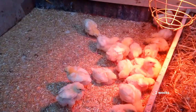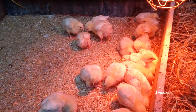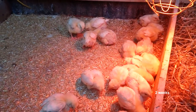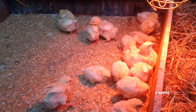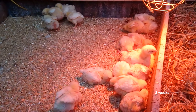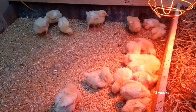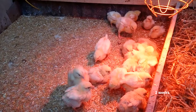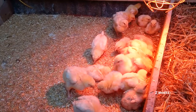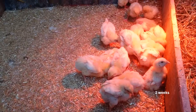Okay, we are at the 2 weeks mark for those broiler chicks, still 20 of them. You can see the difference. They actually put on quite a lot of weight, some of them at least. The biggest I weighed was 250 grams. Some are still at the same mark as 1 week ago, 100 grams, but they're definitely growing.